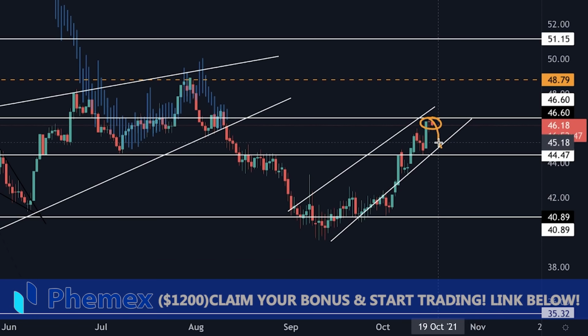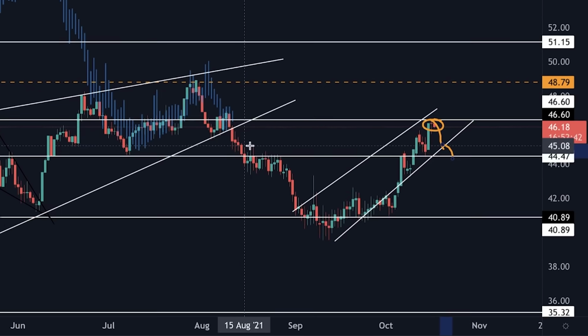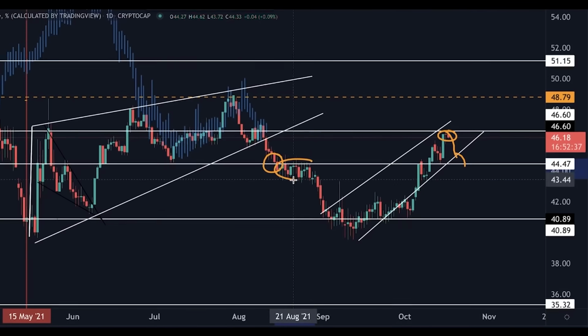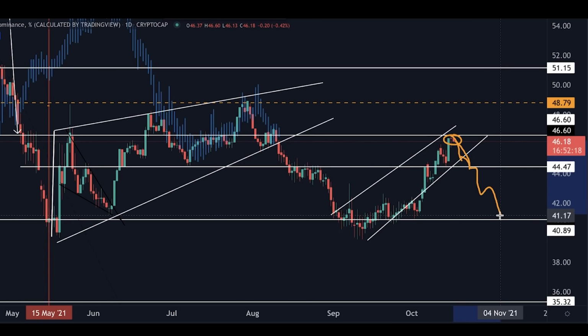Once we're getting close, I expect a break to the downside, breaking 44.4, which is a major support level. As we can see, they flipped into resistance. Here it was resistance, but here it was also support; here it was support, here it was resistance. So that is a key level for Bitcoin dominance. I expect the next time we get to this level, we will break it and continue to the downside, and that will result in a huge rally in altcoin prices against Bitcoin.